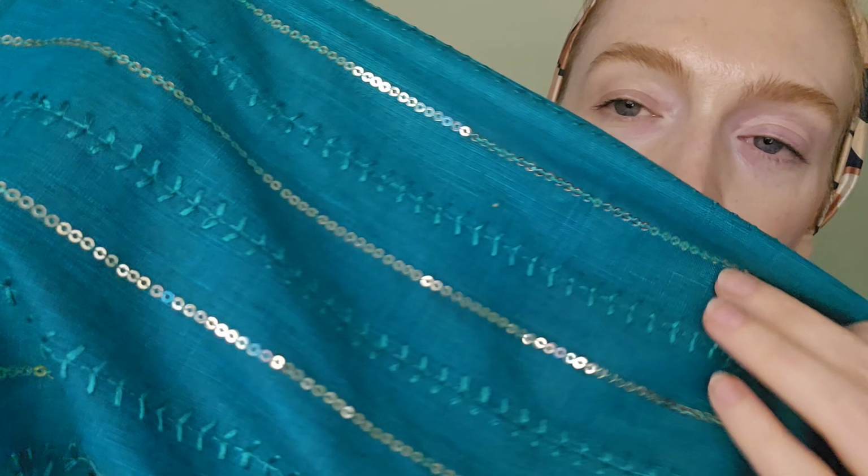So this is big. It is very wide, and it comes in several different colors, and it has this beautiful embroidery and sequins. This is so pretty, and this teal color is just unbelievably stunning. Now, I will say, I tend to prefer something that has a little bit less volume to it, but given how wide this is, the width of it, not the length.